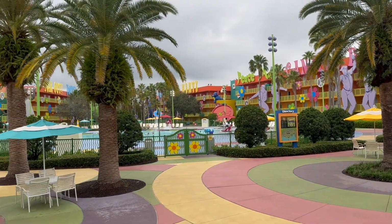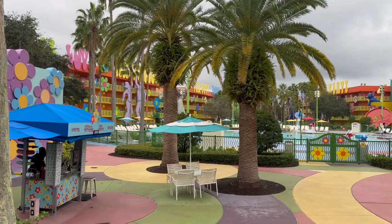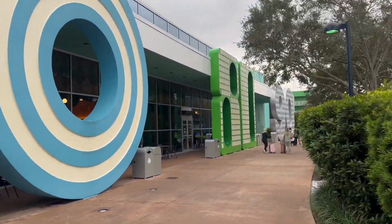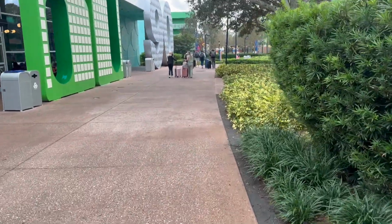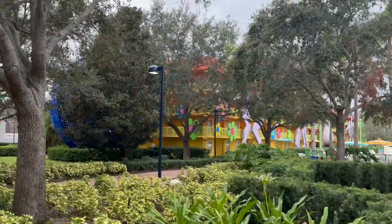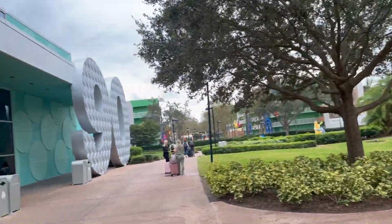This is the Pop Century Resort. You can see Baloo over there on the other side of the swimming pool. And you see Pop, 70s, 80s, 90s. We're actually in the 90s building. So there's 80s, 90s.